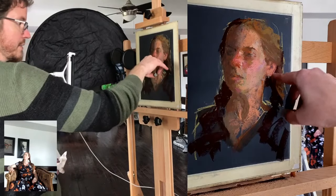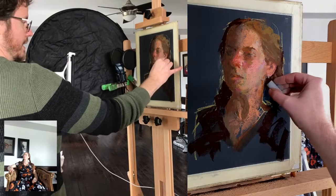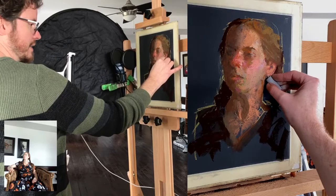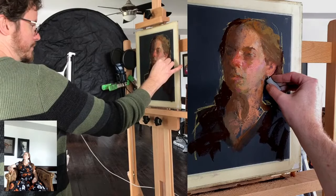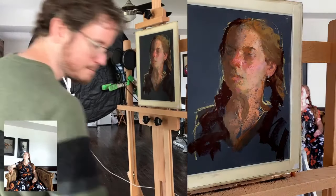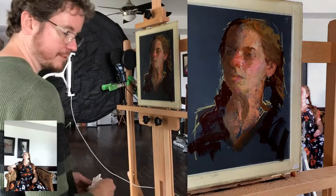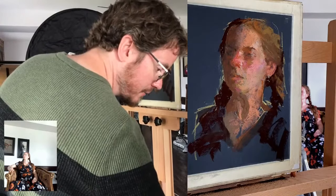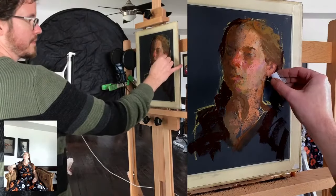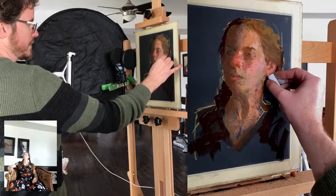So working on the earrings here, I want to keep this really as simple and abstract as I possibly can. Really just a couple marks. And then find the high point where I'm getting the most gloss and hit that.